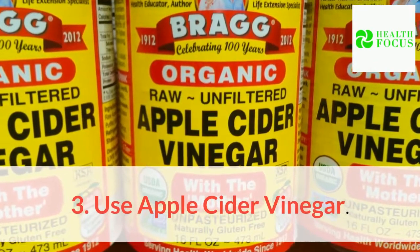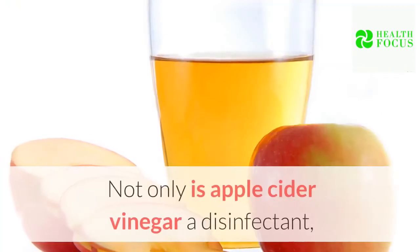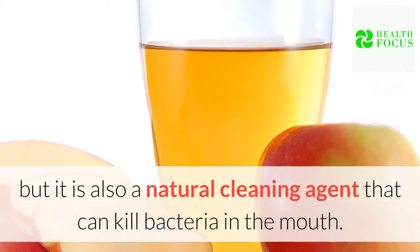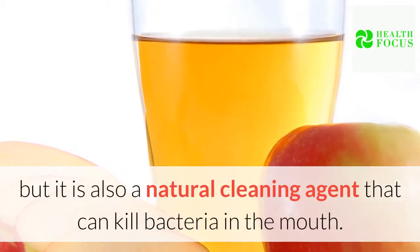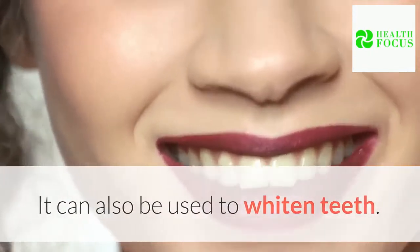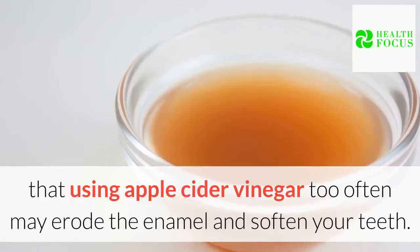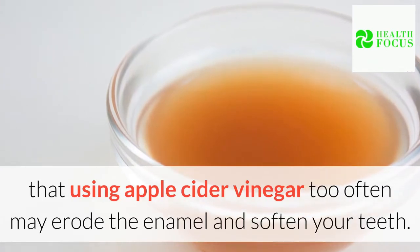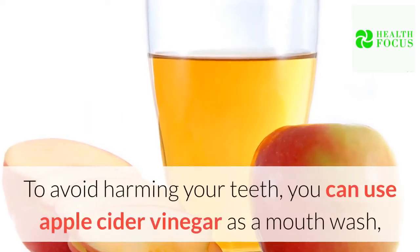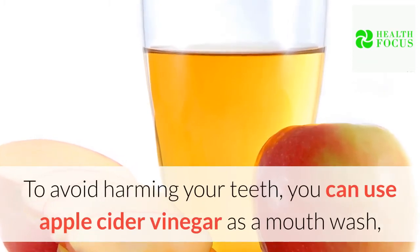3. Use apple cider vinegar. Not only is apple cider vinegar a disinfectant, but it is also a natural cleaning agent that can kill bacteria in the mouth. It can also be used to whiten teeth. It's important to note that using apple cider vinegar too often may erode the enamel and soften your teeth. To avoid harming your teeth, you can use apple cider vinegar as a mouthwash.